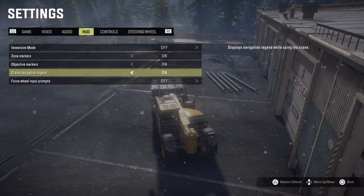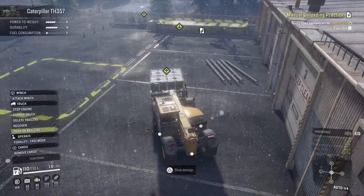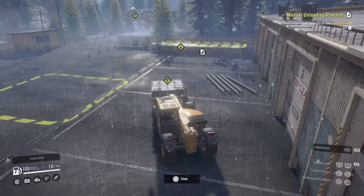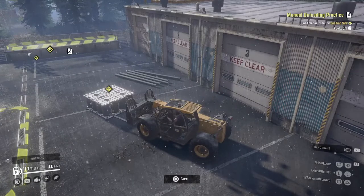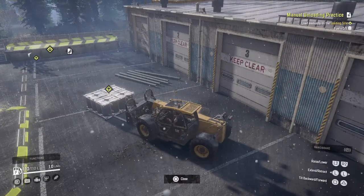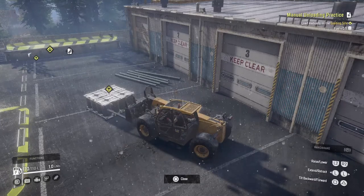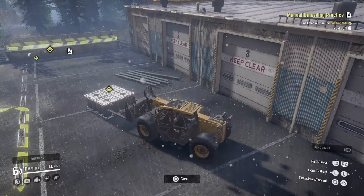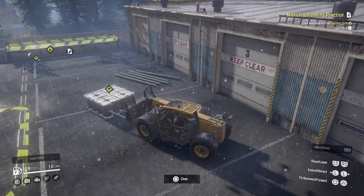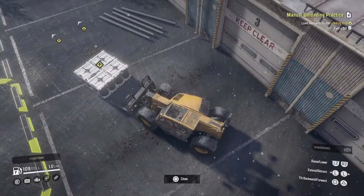Now, just for the moment, so you can see what I'm doing, I'm going to put the crane navigation legend on. So now that that's on, when I do my forklift fast mode, you'll be able to see down in the bottom corner the controls for how to maneuver the forklift. You know what I mean? So we can lower it, raise it, push it out, pull it back, and tilt it down or tilt it up. So you can do all those good things. So let's start by going down to the ground.